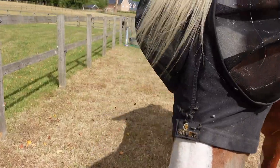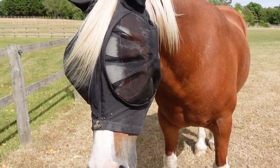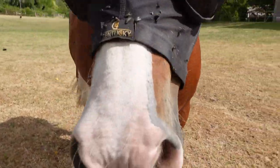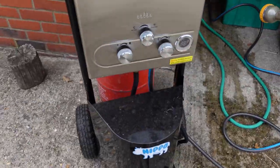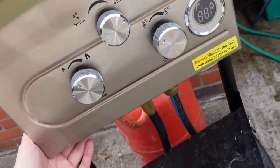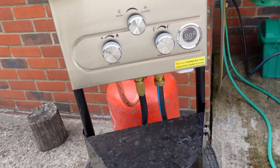Are you ready to be bathed? Are you ready? Well, you're going to have to be because you are having a bath and you're going to look so gorgeous. Let's get your water. Scrubby scrub time. All right. So pony jet's all hooked up and ready to go. The tank and the water is on. Let's switch it on, get it going.